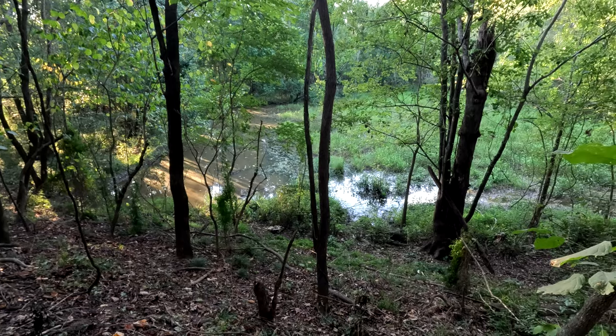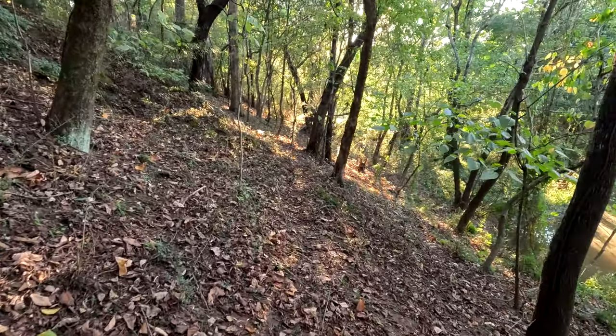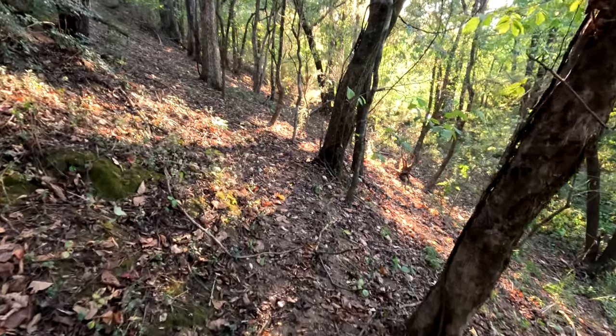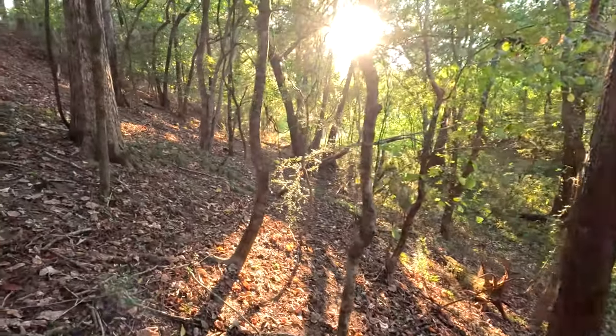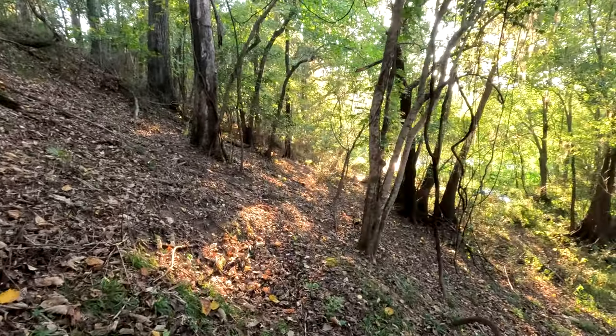I heard something scurrying through the leaves. Probably a snake. Anyway, I don't know if you can tell how steep this incline is, but my friends, it is steep. Kind of wish I'd bought some water now. Yep. I'm not gonna edit that out either. Y'all got me. Slipping and falling. Whew.